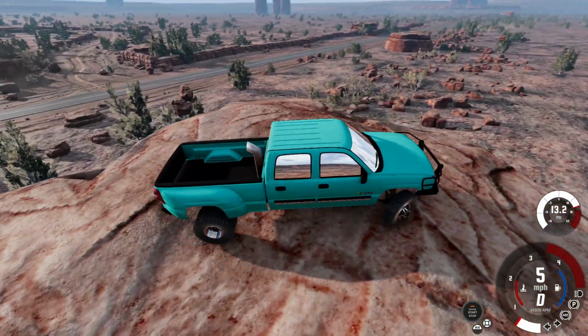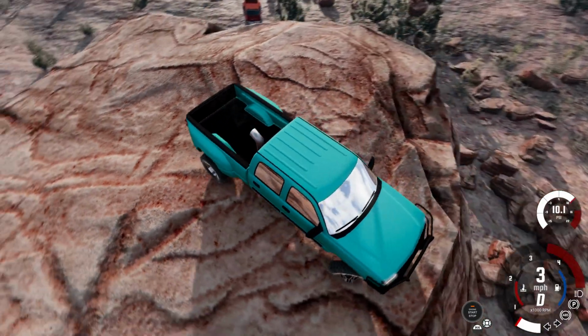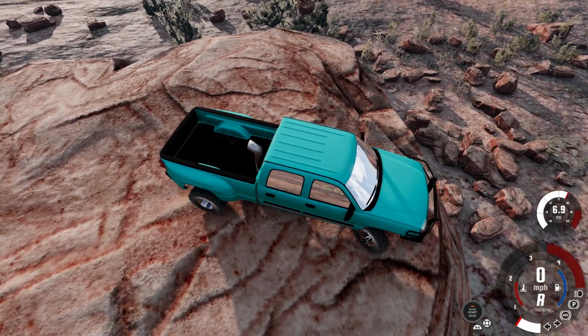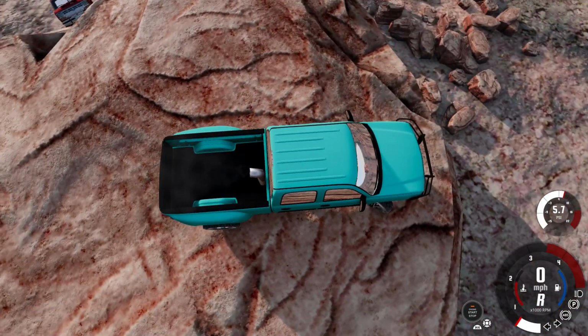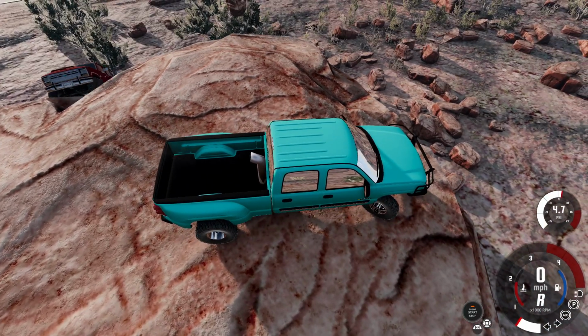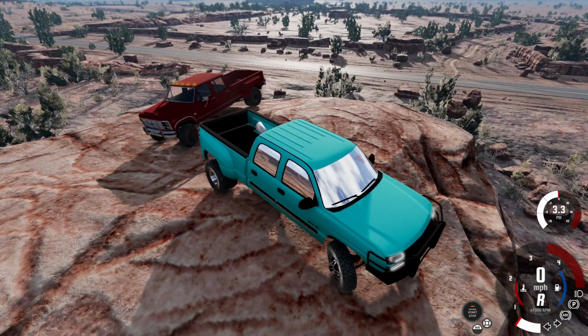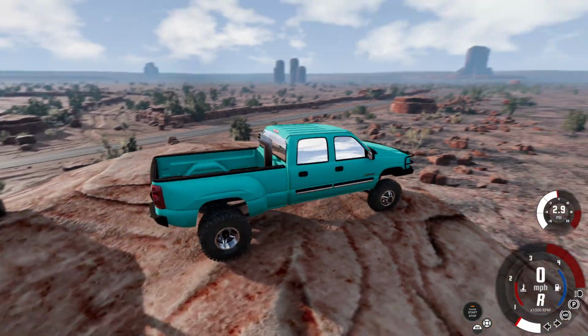That was actually not that hard if you... Can you make it? Yeah, I made it. There you go. Right through there. Keep on going. Oh, yeah. You get all the traction on rocks.